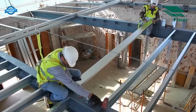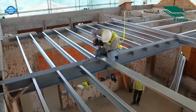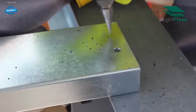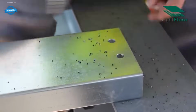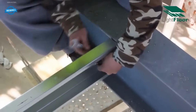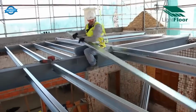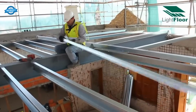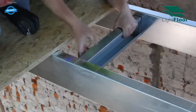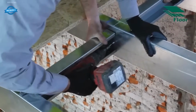The installation of the light steel frame floor system begins with drilling and positioning the vertical and horizontal steel beams to form the supporting structure. OSB3 panels are then placed on top of the structure, followed by the installation of galvanized steel panels to form the lightweight floor base. EPDM acoustic strips are placed along the steel frame to reduce sound transmission. Workers secure the panels with screws to ensure stability.